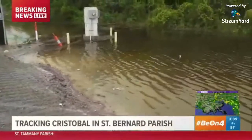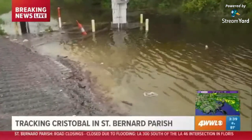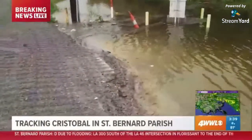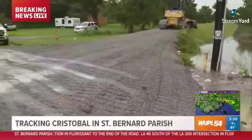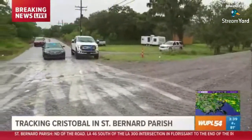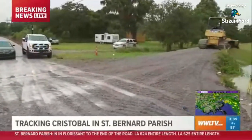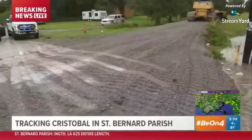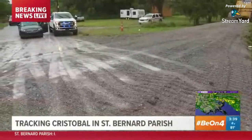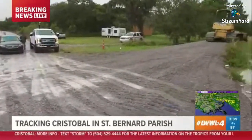Has this area been declared under a curfew or anything like that? No, not at this point. It's my understanding the parish president, who's been down here all morning, had called for a voluntary evacuation outside this levee protection system. They don't have a lot of people who actually live down this way, and we hope that they leave. But you have people that have a lot of recreational camps and things as such, and they've been trying to come down to check on their camps and all. But at some point, it just is not practical to let them down there.